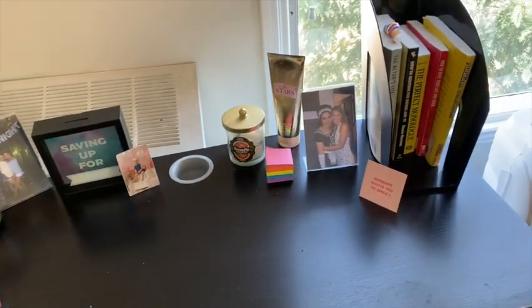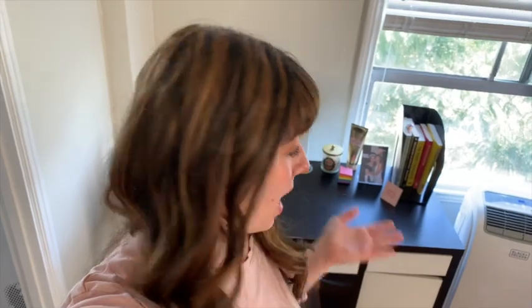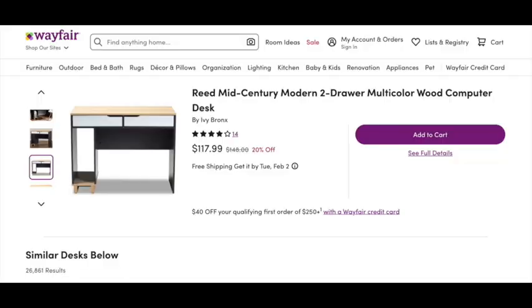So this is just what she looks like again. I Googled a black and white desk with top drawers and I guess a side holder. I'm not really sure what to call it. And the cheapest one that I could find was on wayfair.com for $117. Of course, I don't know where the previous owner bought it from or how much they spent, but if I were to buy one similar to this or the closest that I could find, I would end up spending $117.